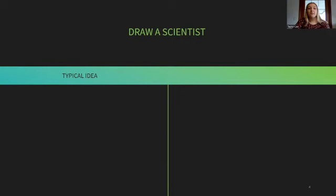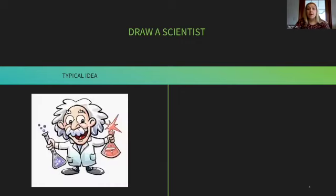Okay, so this is the typical idea of a scientist, right? We have that Bill Nye, Einsteinian looking guy, probably with the crazy hair, a lab coat, a beaker of some sort that always looks like it's exploding for some reason. And this is what we've probably always associated with scientists, right? This is what we grew up looking at. And it's totally fine if you drew this. Like I said, this is the typical idea, and this is what most people draw or try to draw.